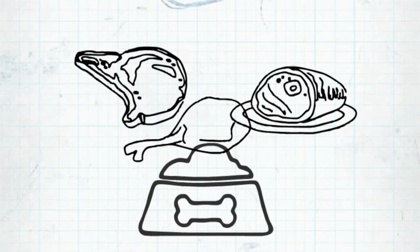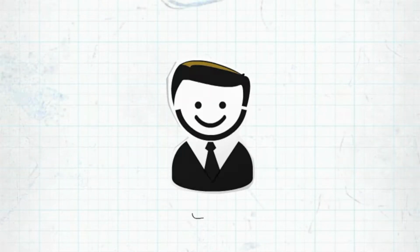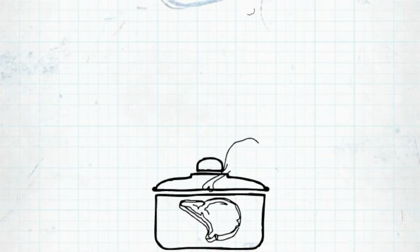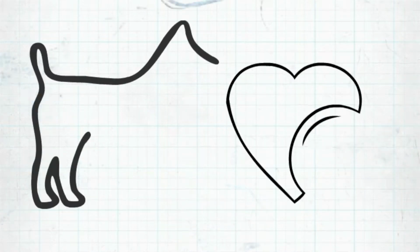So how do you know how much to feed your dog? How much is too much and how much is too little? It's as if those who are taking an interest in your dog's nutrition have this cauldron, and you're trying to mix ingredients to come up with the perfect mix so that your dog can be healthy.